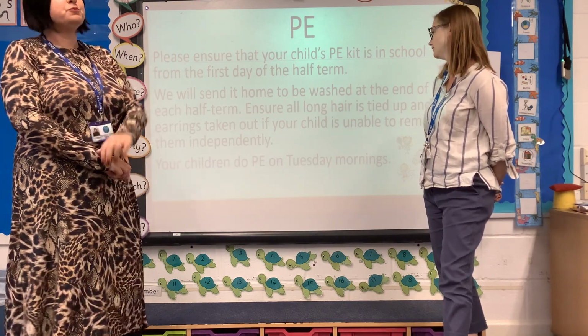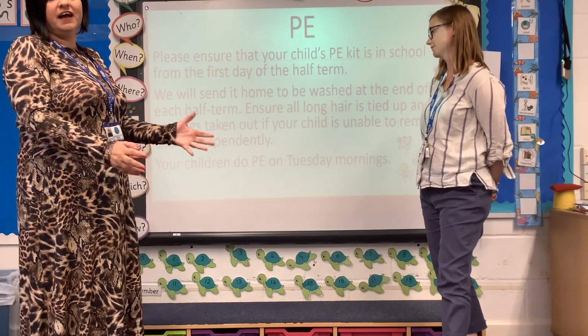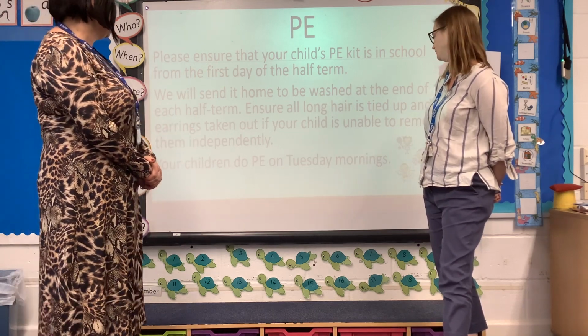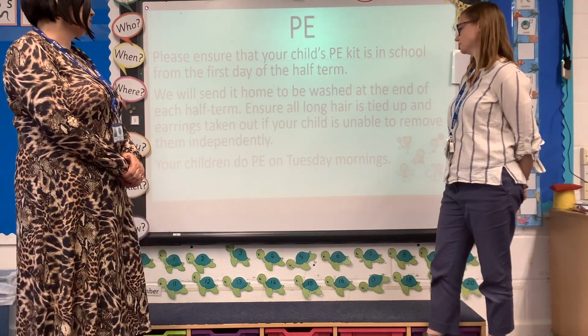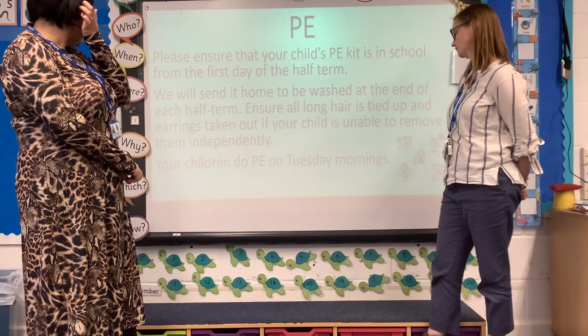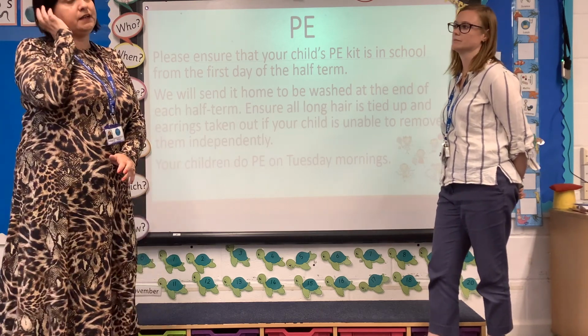I know some children were eager to take it home, but it can stay in until October, and then it can go home to be washed. Ensure all long hair is tied up and earrings taken out if your child is unable to remove them independently. Your children do PE on Tuesday mornings.